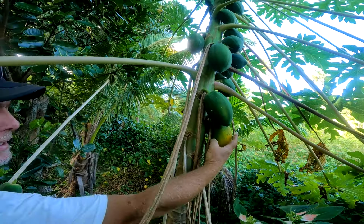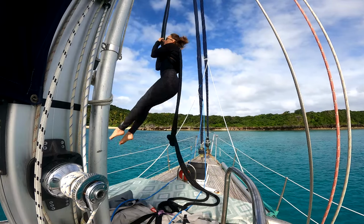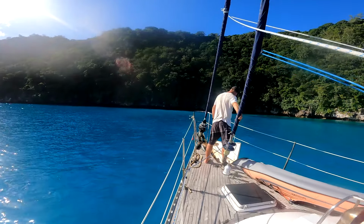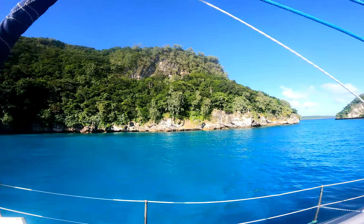With enough pawpaws to go round, we picked ourselves a couple. Delicious. I could even try some new things on my rope. And then we moved on to what we thought would be a rolly anchorage, but it couldn't have been nicer.